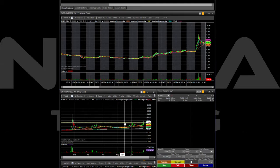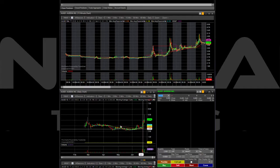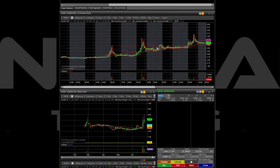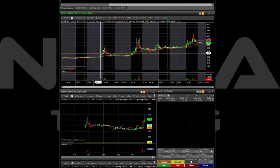So that's the thing, right? You want to look back at different months where the stock traded before in the past. Like on AUD, right? If you look right here, you see it had this first run and it went just under $4 right here, right? It went just over $4 before it pulled back. So I make a line right here, $4.